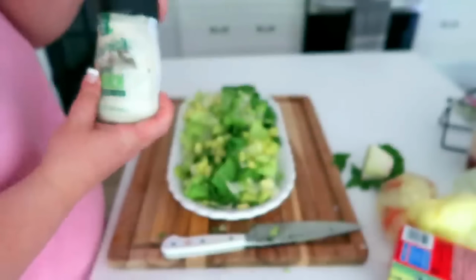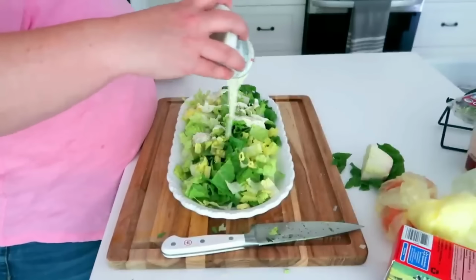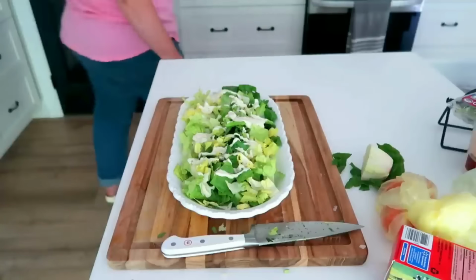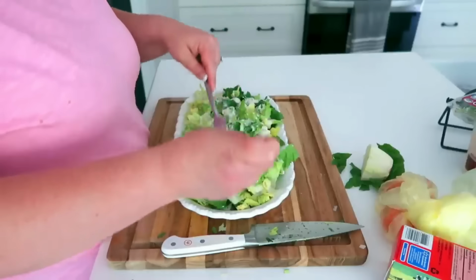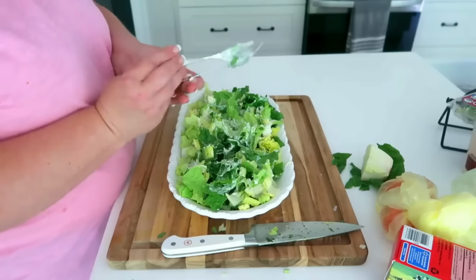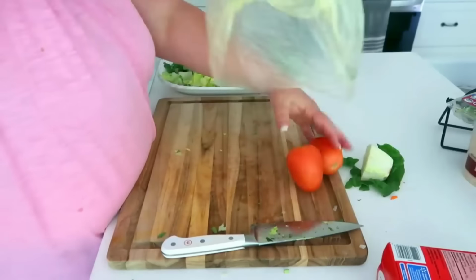Now, you can use whatever kind of dressing you like. I am obsessed with the Marie Callender's ranch. It's the only ranch that I like from the grocery store unless I'm making my own, but this one is hands down the best. It is so delicious. And we're just gonna kind of mix it in a little bit. I'm not coating everything. It's just enough to give it some flavor. And that's it. We're not gonna toss the whole entire thing.